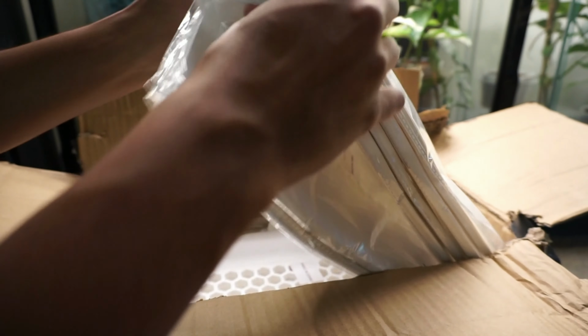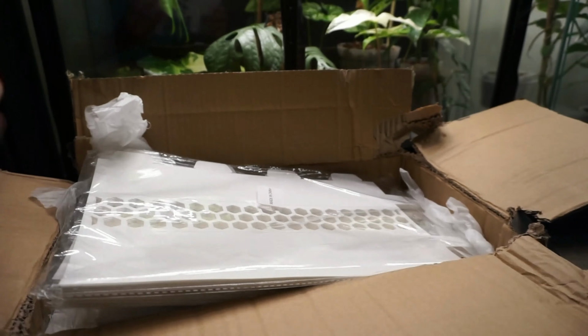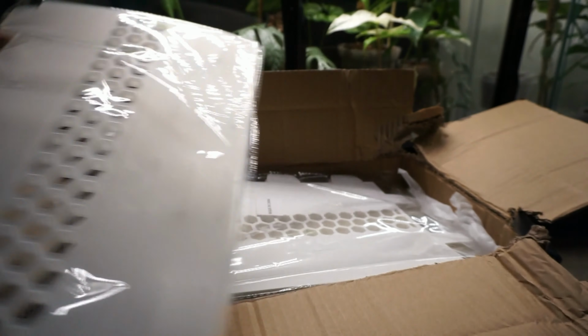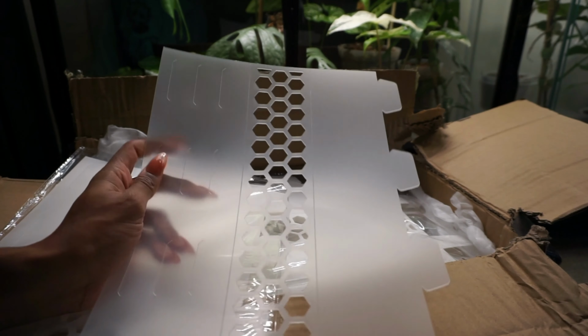I got a freaking lot. Oh my gosh. Why did I get so many? I got white, and then you can tell this is clear. It looks really simple to do. It looks like you just connect it. So let me see. Okay, so this is it. It literally feels very thick.